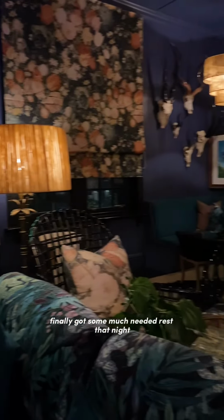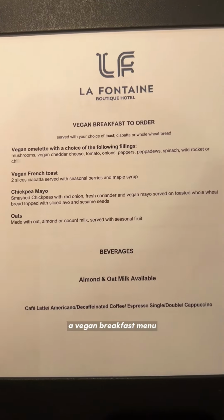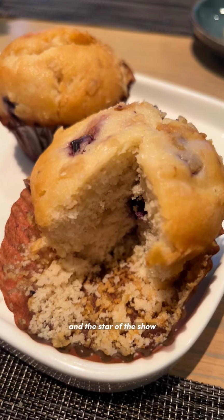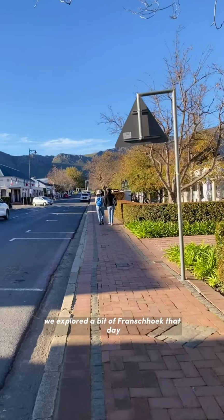Finally got some much needed rest that night and then the next day we had a really nice breakfast. They had like a vegan breakfast menu and they had these chia pudding with mango puree, blueberry muffins, and the star of the show was this vegan omelette with like homemade chili sauce. It was so good. We explored a bit of Franschhoek that day.